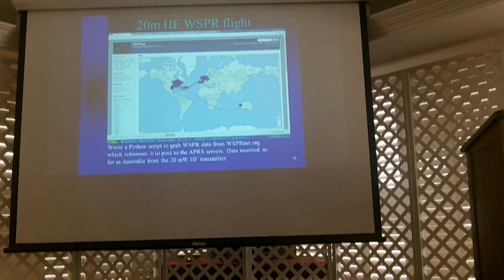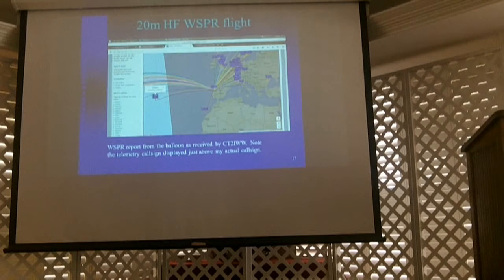I actually, you see that Australian station there? This is a flight of mine that ended up halfway across the Atlantic, and halfway around the world in Australia, they picked up both transmissions on 20 milliwatts on HF. Next slide. By the way, you can pick up Bill here in Texas real nice when he's on the ground. Yes. Yeah, I've been testing a lot, and you guys pick it up over here in Texas. This is a Portuguese station, and you can see my call sign and the telemetry call sign on top of each other.